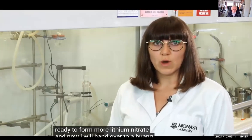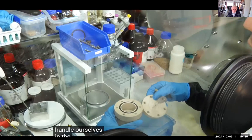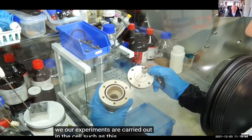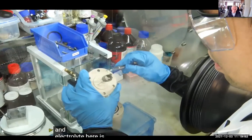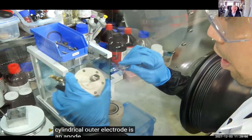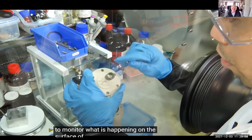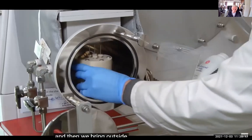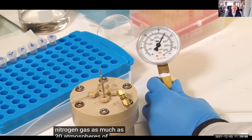And now I will hand over to Huang Long, who will show you how to do this in the lab. So here we are in the glove box. We don't want to handle this in the air because that can introduce nasty contaminants. Our experiments are carried out in a cell such as this, with a fixed quantity of nitrogen gas and electrolyte. Here is the copper working electrode, with the cylindrical outer electrode as an anode. This is the reference electrode, which allows us to monitor what is happening on the surface of the copper electrode. Fill up the cell with the electrolyte. And then we bring it outside the glove box and introduce the nitrogen gas at as much as 20 atmospheres of pressure.